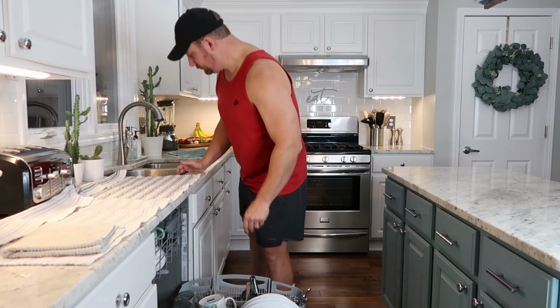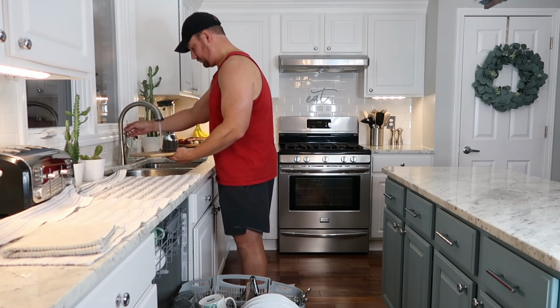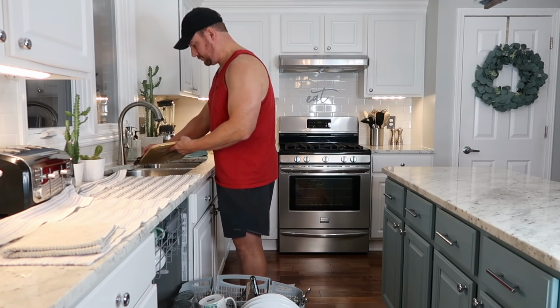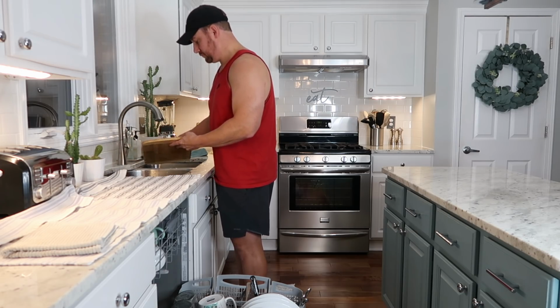Also, get your family to help. If you have younger children, they can at least bring their dishes to the sink or put them in the dishwasher. John always does the dishes and starts the dishwasher. My boys are older and they're usually at work, but when they were younger, they helped too.